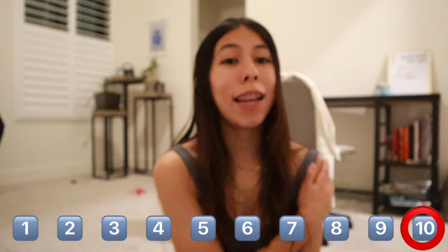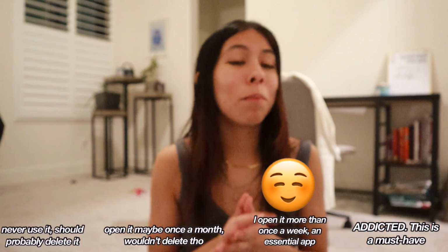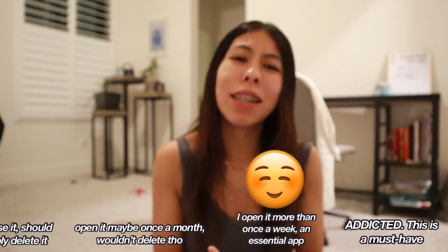On a scale from 1 to 10, I would say it's a 10. I don't know, I really like it. And on a scale of the emojis, honestly, I don't really open it, but it's an essential app.